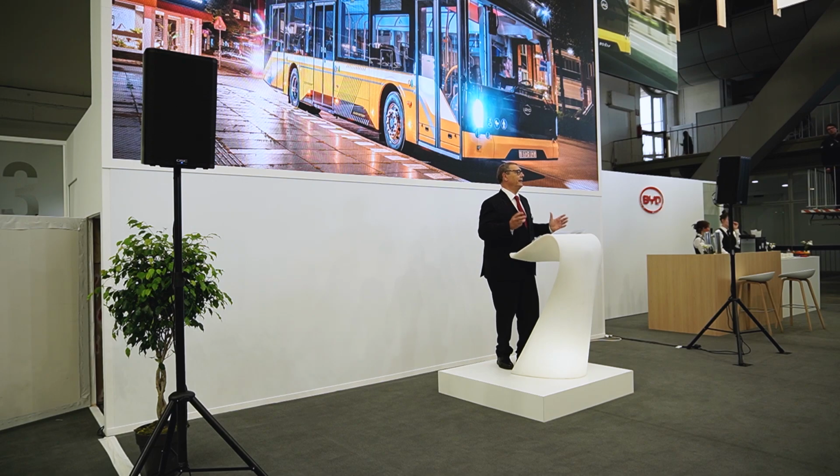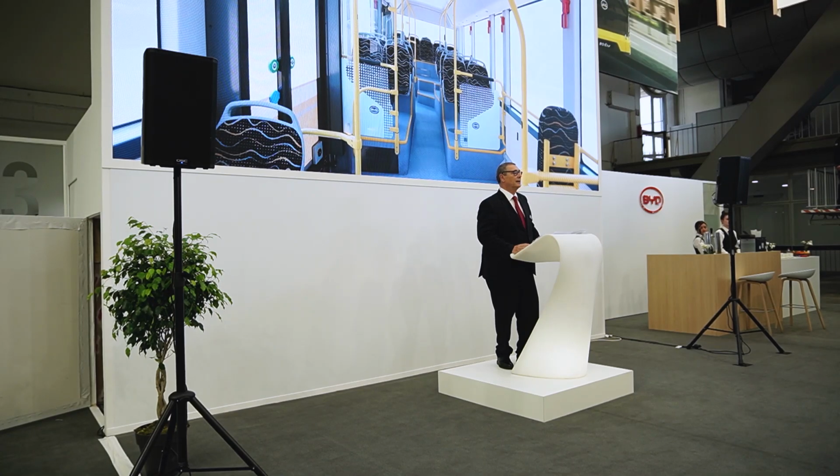Let's look at the interior. The B12, because it's lighter, can carry up to 105 passengers in complete comfort, in silence, in a newly designed interior that you can personally experience because the bus is right here next to us.